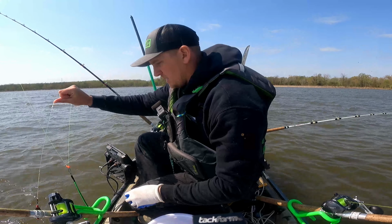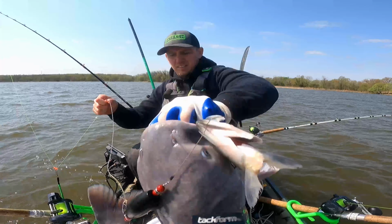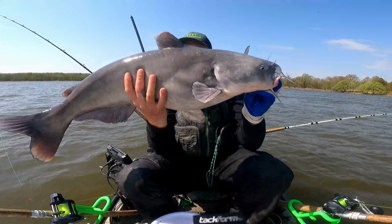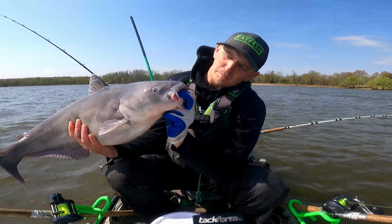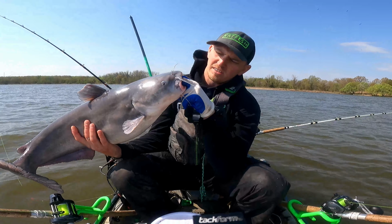We got hooked on the headpiece. Let's get him in here. Good fish. All right, that was a good double. You can tell by the bellies on these fish that they have been munching. His mouth is all red around the edges, so he's probably been eating all kinds of big fish.